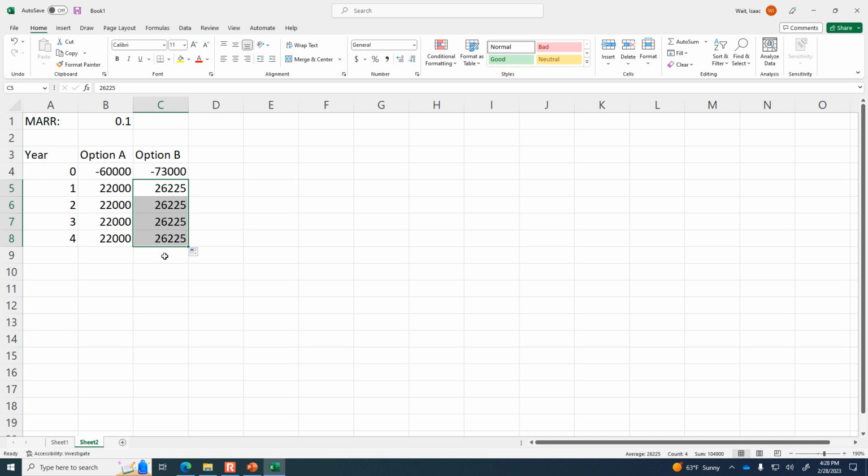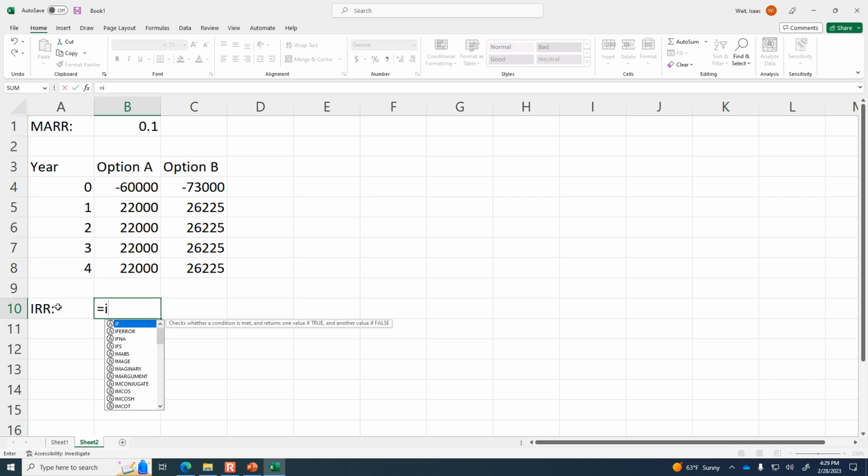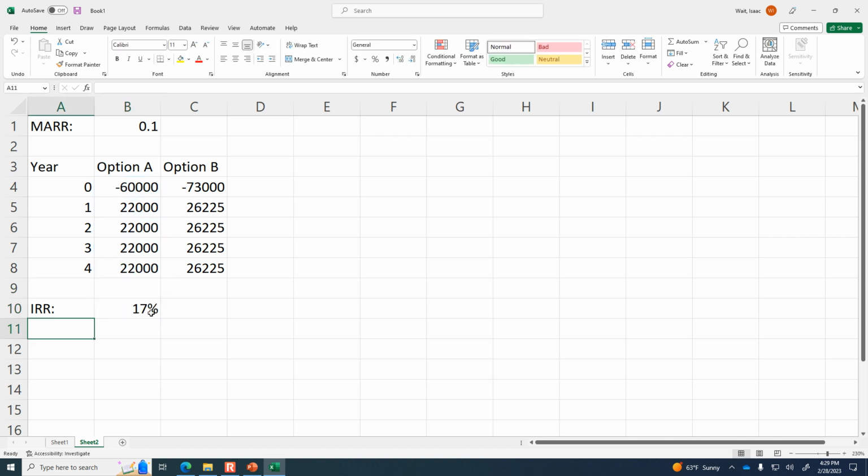Now, let's do that same thing as before, just for practice. Let's calculate both the NPV and the IRR, starting with, I guess, the IRR. Let's do an initial screening to make sure that they're both acceptable. Are both of these alternatives acceptable? So using the IRR function, looks like 17% for option A, 16% for option B. So what's the interpretation from the standpoint of initial screening? They're both acceptable. So let's just type that out.